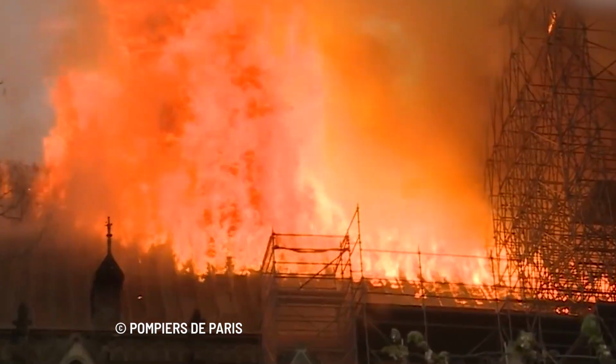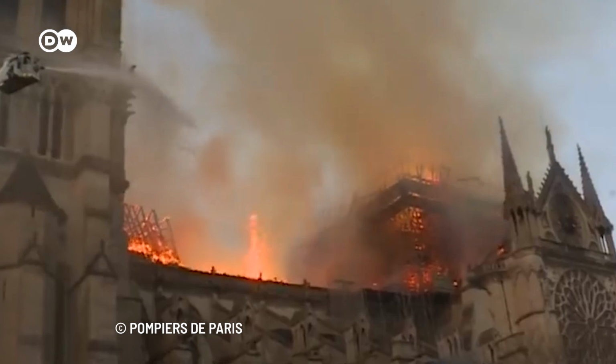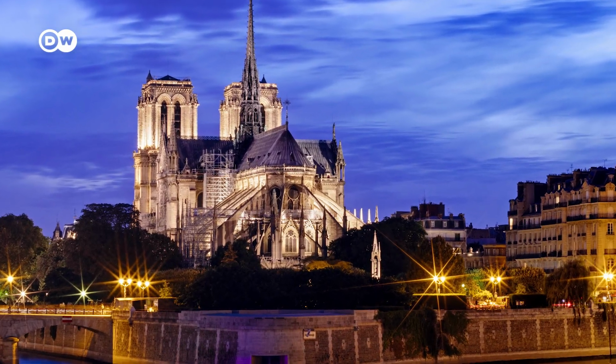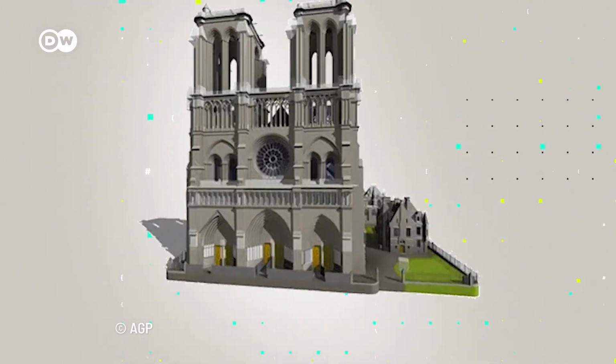The world was in shock when Notre Dame Cathedral was ravaged by a fire 3 years ago. The good news, there is hope to restore this legendary landmark to its former glory. Millions of people can thank art historian Andrew Tallon. Years before the fire broke out, he collected over 1 billion points of data that are now helping restore the Gothic icon. This is Tallon's incredible story.